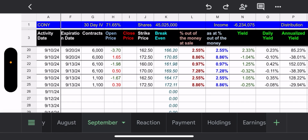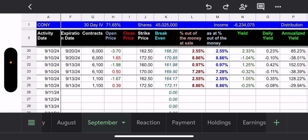But anyway, enough crying. 1,100 contracts. They used 162.50, just like above, 2.55% out of the money. But they got a better yield on that, 128% yield, and then they purchased the call, same thing, 172.50. But in the end, this ended up being like a 99% annualized yield. So again, guys, work in progress here. This is how I'm doing it. I'm grouping them together so you can see, because they do belong together.